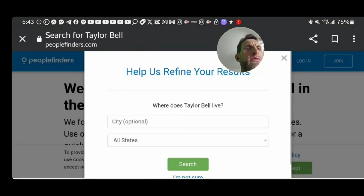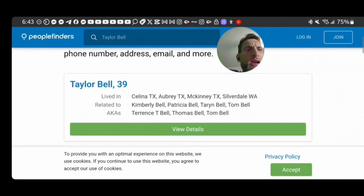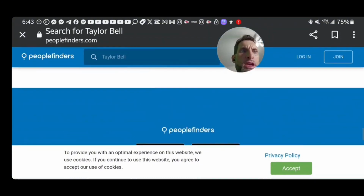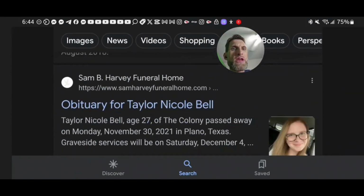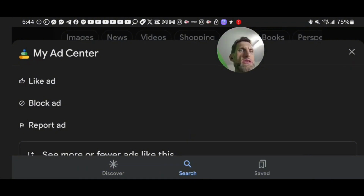Block notifications, cross that out. All right, 39, no, 46, no, I'm 41. So if you see a Taylor Bell 41 in here, look, I'll show you what to do. Check this out. So let's just assume my name is on there, right? Let's back out of this. So here's what you do. If you find a result that has your name or any personal info, and you click on it and, oh yeah, that's my info. Here's what you do. In the search results, where you searched your name right here, what you can do is hit this three-dot menu. Is it only on desktop or is it on mobile? Let's see.